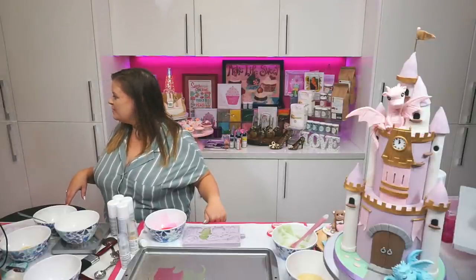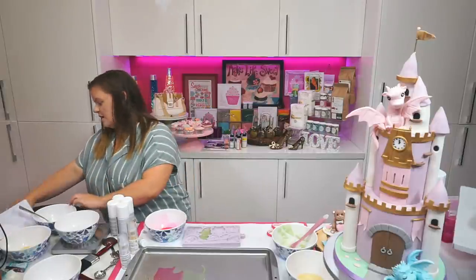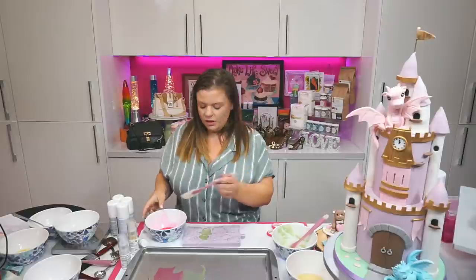What did I do with all my spatulas? I don't know, but if you go in the middle drawer down there, we've got loads more. I found them, because I know you did give me more.